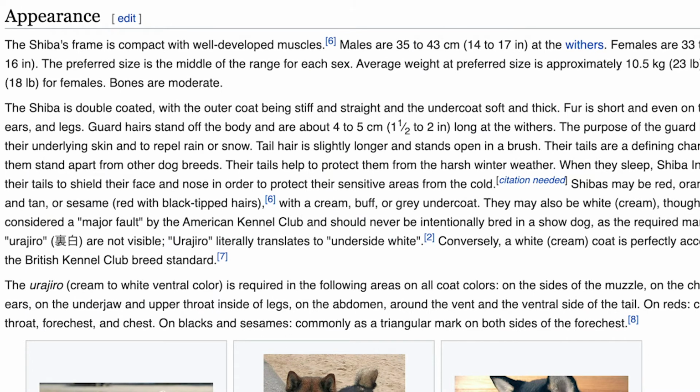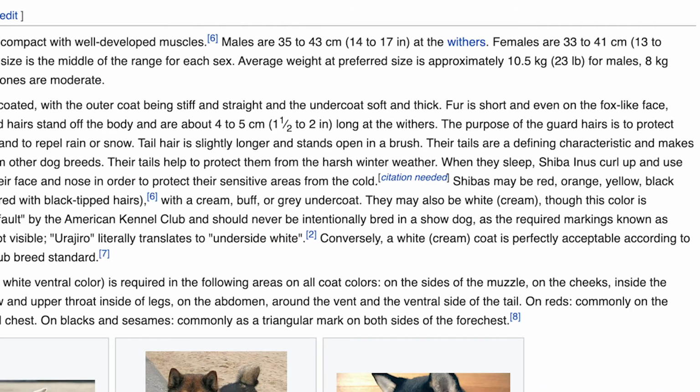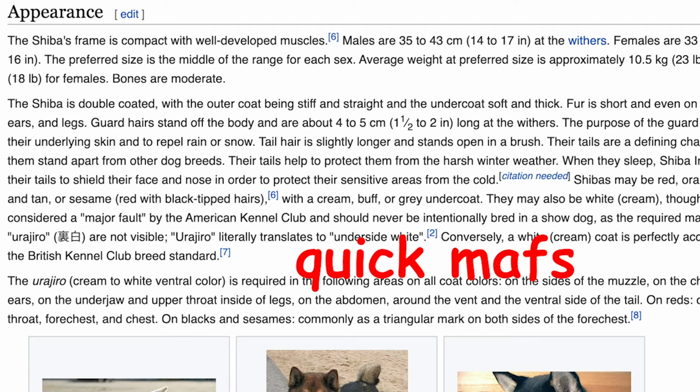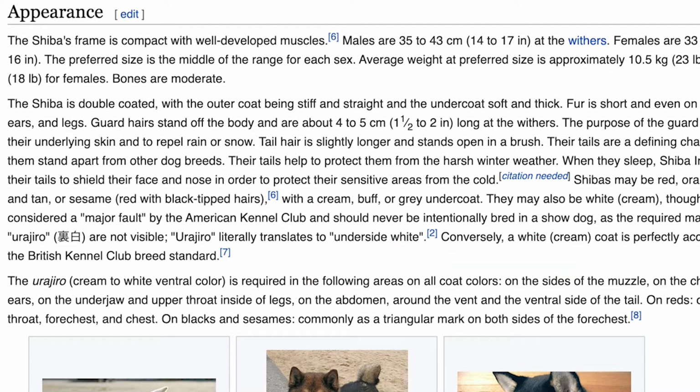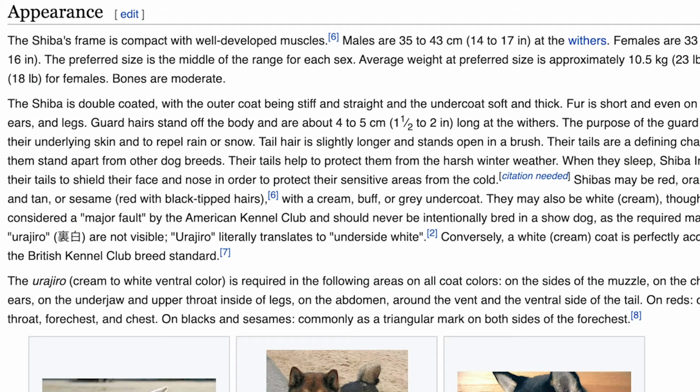So the Shiba's frame is compact with well-developed muscles. Males are 35 to 43 centimeters, or 14 to 17 inches. Not a lot of people can brag, but a Shiba Inu can. Females are 33 to 41 centimeters, 13 to 16 inches. So they're like 1 inch shorter. The preferred size is the middle range for each sex. Average weight at preferred size is approximately 10.5 kilograms, 23 pounds for males, and 8 kilograms, 18 pounds for females.